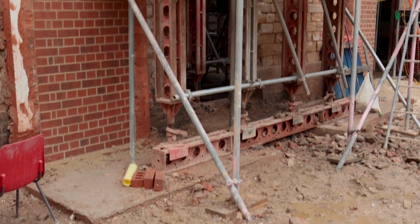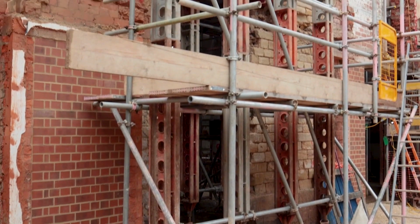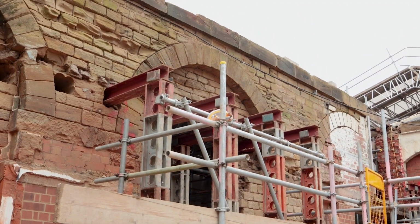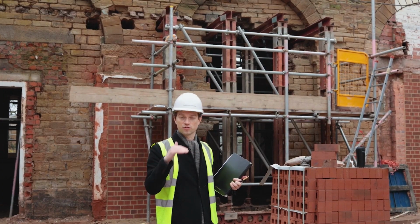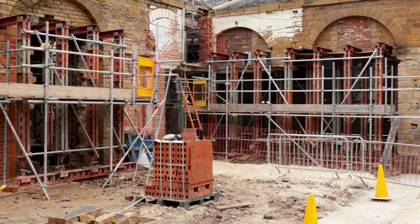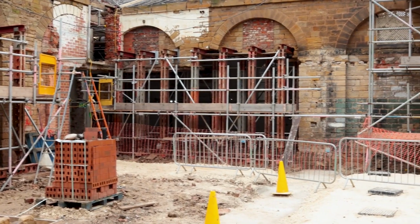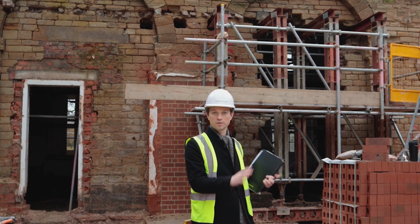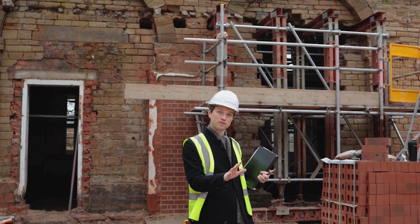In this case, the central arch of the wall had deteriorated and required some significant repairs. So we're propping the upper levels while we put in a new lintel to support the roof in the future and then rebuild the wall below. One key feature about this part of the building is that at lower level, at ground floor, it will be part of a future kitchen, and so the walls will be covered and you won't be able to see the historic building.